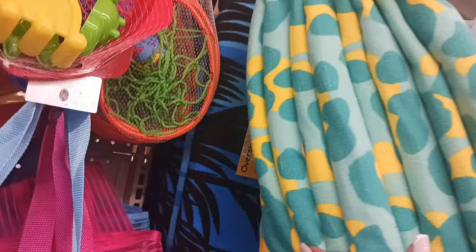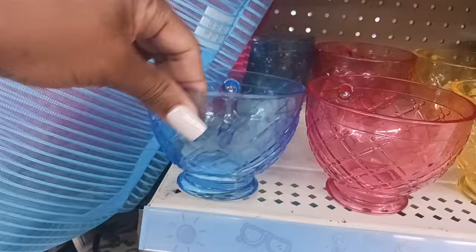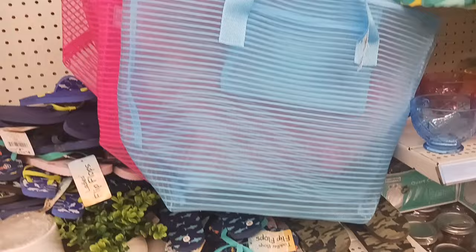Look at these colorful tea mugs they have right here. Look at that. A little design on them. Yeah, and this is $3, so they have them in blue, red, and yellow. Cute. And they got some totes here, kind of like your little beach tote with some mesh. And these are, did I see the price? $5. Okay, so we have it in blue and pink. Yeah, and those are the only two colors they have those in. Yeah, cute little light totes.